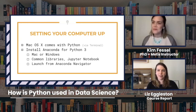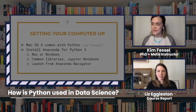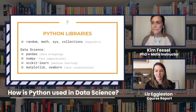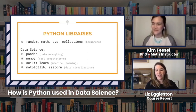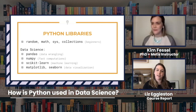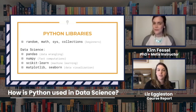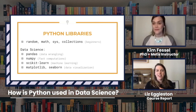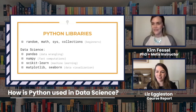That is super helpful. And you mentioned libraries and Jupyter Notebook. I want to dive into both of those things. I mean, just in my research and in listening to you talk about Python in the context of data science, it seems like libraries are super important. Are there Python libraries that you would learn in order to specialize in machine learning or data visualization? Or maybe you could just give us an example of some Python libraries that beginners could start with.